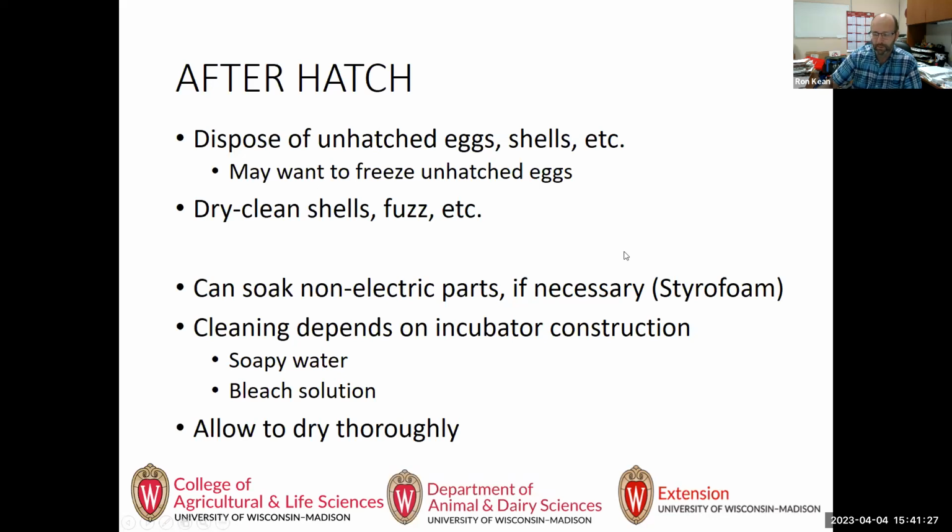Then you want to clean up your incubator, especially if it's at the end of the incubation season. Dry clean it as much as you can. Take a brush or something or air pump and blow it out, get all that out. If it's a styrofoam bottom and the components are on top and it's really dirty, you can soak it if you want. This will depend on the incubator you have. Soapy water and a bleach solution, 99% of the time is going to be effective. You probably won't have real problems in there. And so use those, clean it up. And then I would say allow it to dry thoroughly before you store it for next time. Doesn't have to be real, phenomenal, but clean it and use that bleach solution and that will work well.